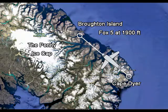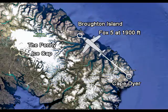Just taken off from Cape Dyer and we're flying up past the radar site, which is at about 1800 feet above sea level. You hear the ping as you go past the radar. We're now flying towards Broughton Island, codename Fox 5.